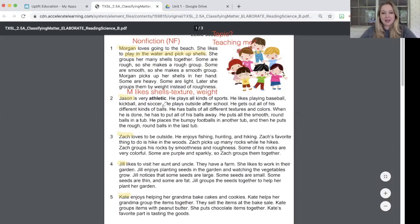Jason is very athletic. He plays all kinds of sports. He likes playing baseball, kickball, and soccer. He plays outside after school. He gets out all of his different kinds of balls. Oh, there's another one. Jason loves sports and he likes different kinds of balls. He has balls of all different textures and colors.